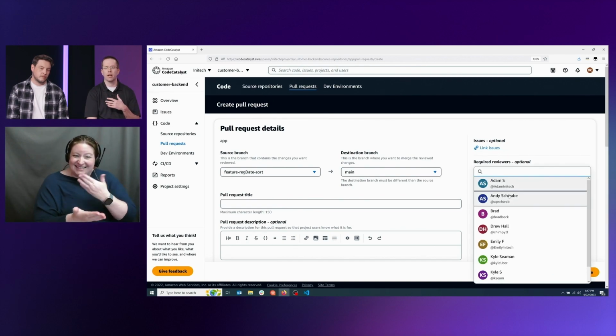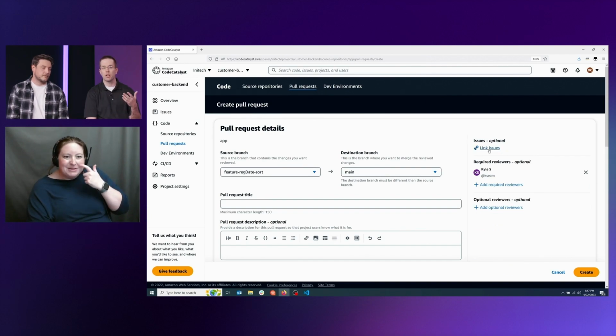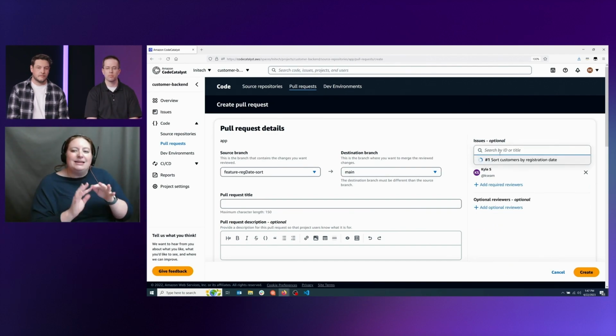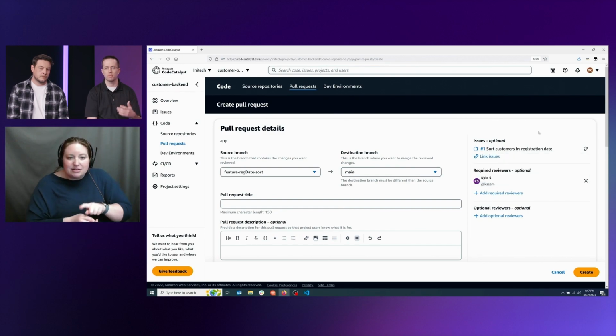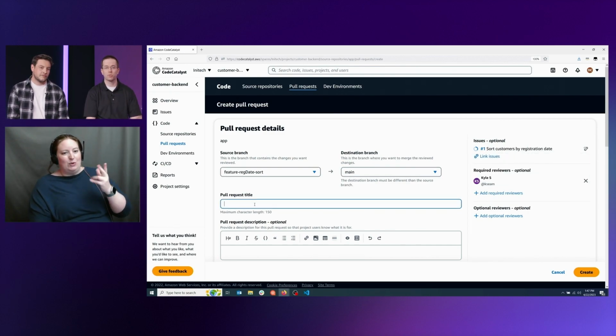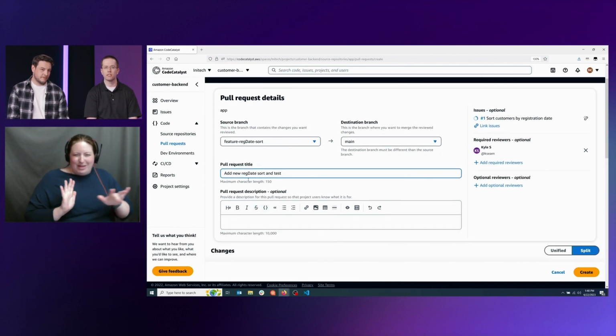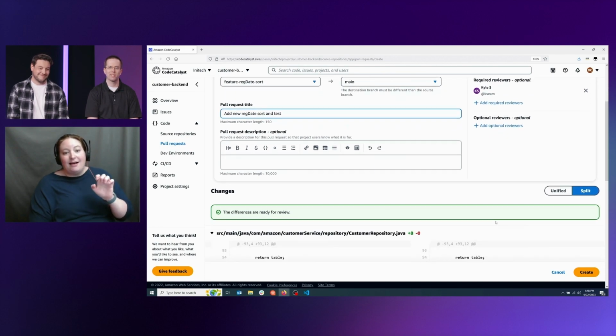I'm going to make Kyle be the reviewer here for my pull request, since he's the one that asked for it. And then I'm going to link the issue so that I have all the details about what we were asking for and keeping that chain of custody throughout this. Give it a quick title. I'm going to leave the description blank because, again, I've already got all the details in the issue. Again, Kyle was very verbose there and giving me a nice issue to work with.